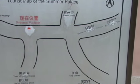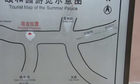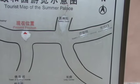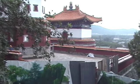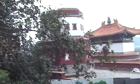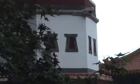Whether it was built for him as shops seems incredulous, since he owned everything. And then off to our right, Garden of Harmonious Interests. And then the long corridor, East Palace Gate down below. This is the top of the area that's being restored. This building is interesting to the left, particularly the windows. Almost look Egyptian for some reason, yet remind me of the niches in the walls at the Inca temples.